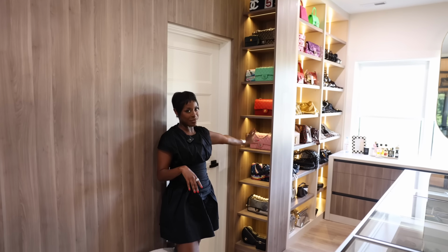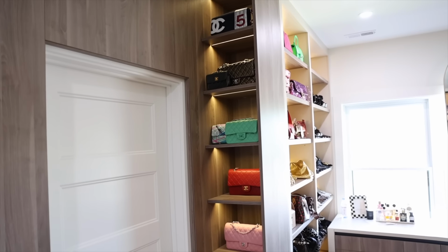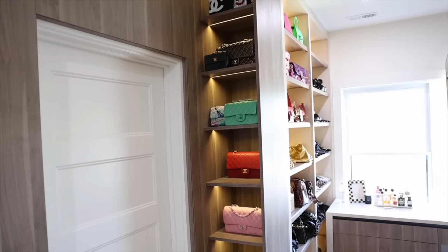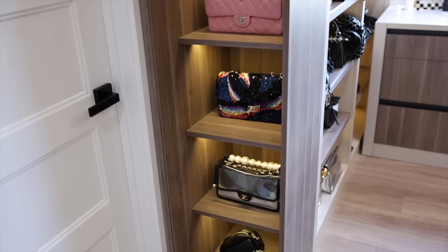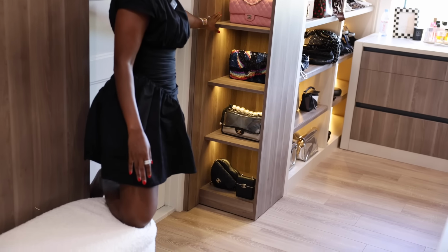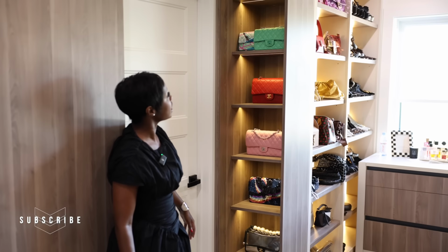So let's head over. I have all my Chanel bags in one section, which is just so freaking cute. Again, I didn't plan this out. I didn't make this section for this, but I had just enough bags to create this. And I love it. I love the wood tone. I love the lighting. It just looks like a little store, and I'm obsessed.